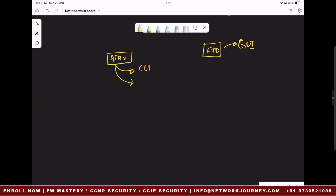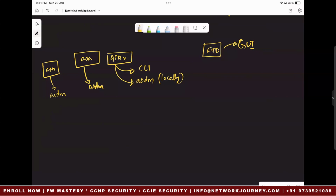You also have ASDM, but ASDMs are locally significant. They are not centralized. So let's assume you have multiple ASAs, each should have its own ASDM. So it becomes complex to manage them, and the best option would be CLI only. You can quickly go and put the command and things will work. Most of the CLI commands are like Catalyst commands, but with some differences.